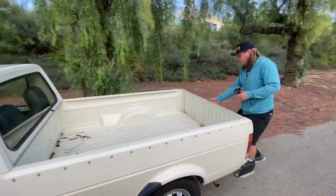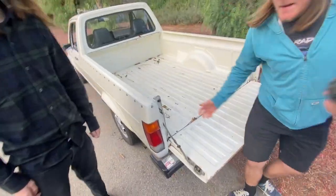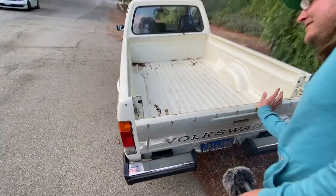This would be really great to go to a car meet because all you got to do is fold this guy down, bam. All the boys. The only thing better than this is a Subaru Brat, which we need to find and do next. All right, we need to hurry up and get to drive. Okay, let's drive it.